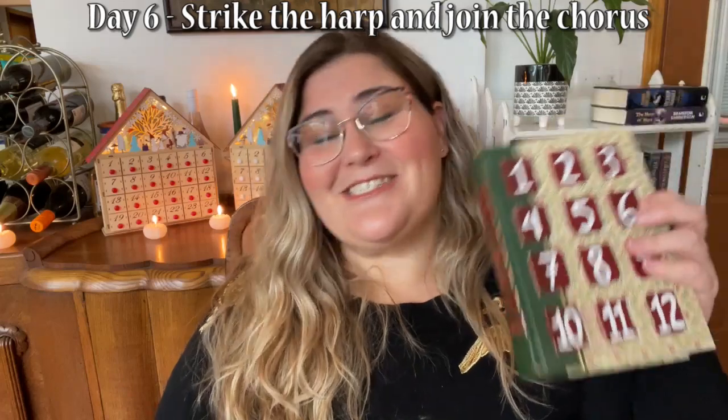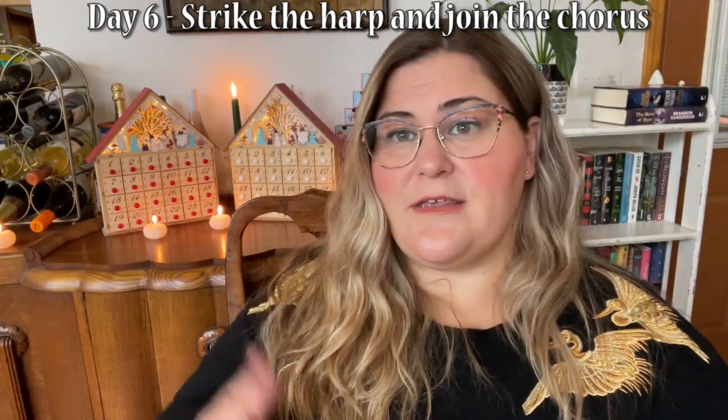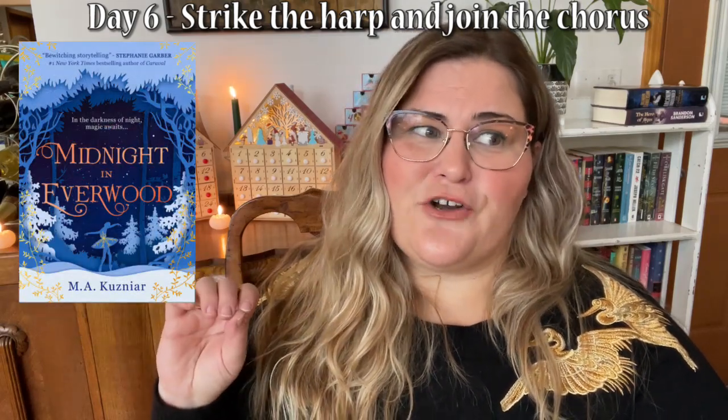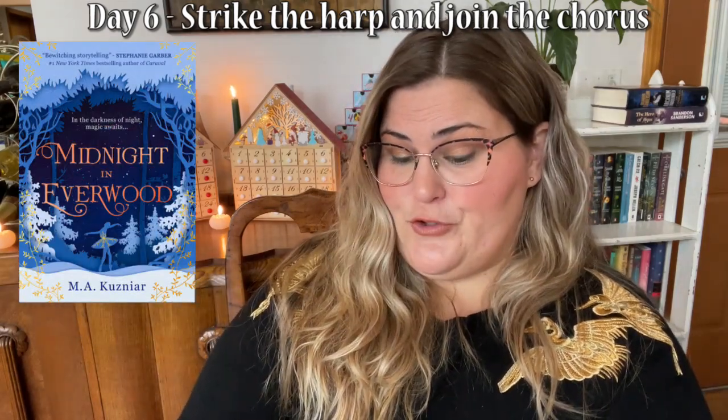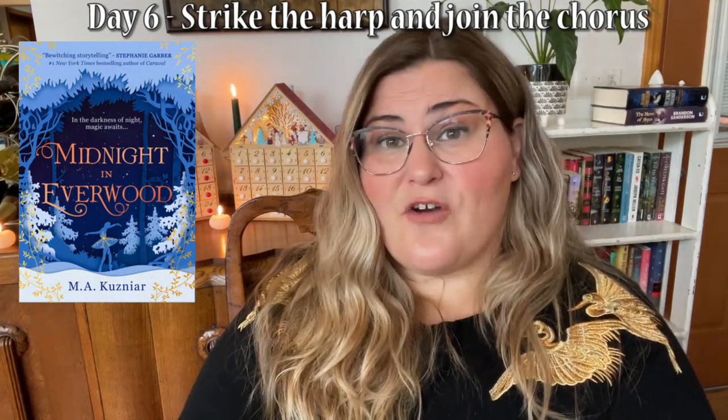So day 6, strike the harp and join the chorus. Now for this one, I don't have the actual book yet, but I've got Midnight at Everwood by M.A. Kuzniar. This is a book that I started previously and did not finish, and I would like to finish it because I was loving what I was reading. And this is a Nutcracker retelling.